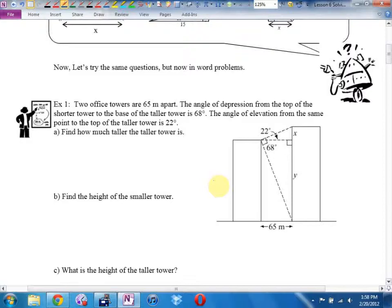It says two office towers are 65 meters apart. The angle of depression from the top of the shorter tower to the base of the taller tower is 68 degrees. That's this one right here: top of the shorter to the base of the taller. The angle of elevation from the same point to the top is 22 degrees. Can you see the two triangles? Small top, big bottom triangle. A asks, how much taller is the taller tower?